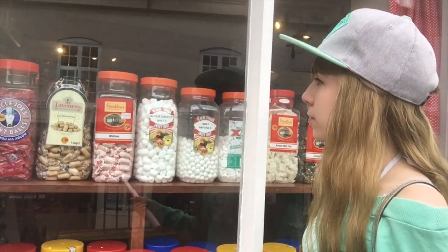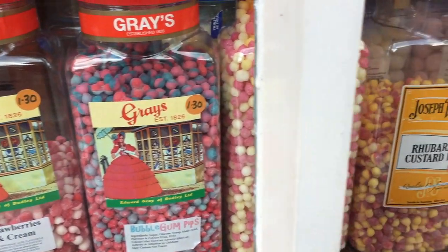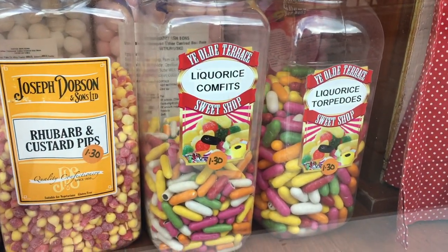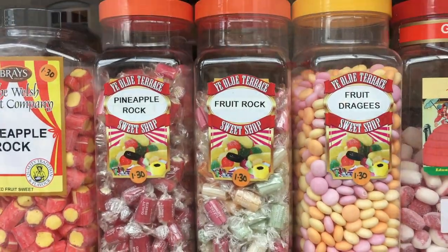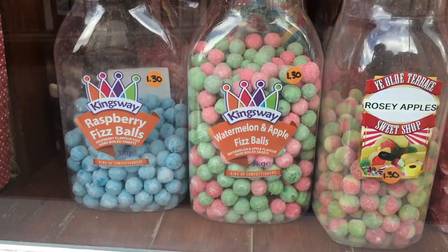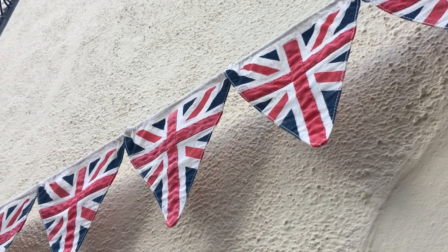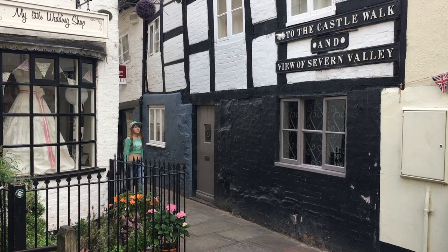There's also an old terrace sweet shop, which is full of traditional British sweets. As a kid, these pineapple cubes were my favourite. Just about to head back down on the cliff railway.